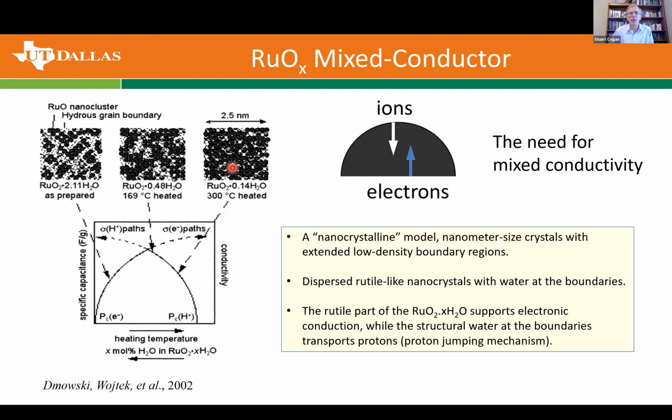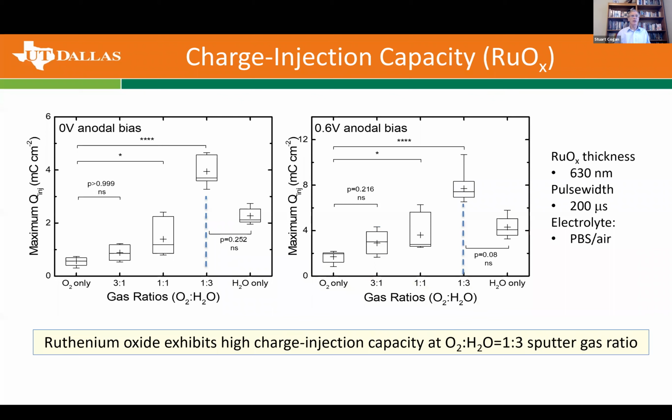And although I show some gross morphologies of these films, you have to keep in mind that the individual grain-like looking structures in the ruthenium and iridium oxide films are in fact themselves nanocrystalline and have a high degree of water transport and ion transport within those films. And so by appropriately controlling the ratio of electronic to ionic conductivity within the films via controlling the oxygen-water vapor ratio in the plasma, we were able to very convincingly demonstrate to ourselves that this is maximum charge injection capacity.